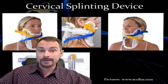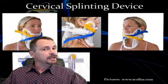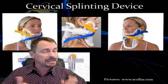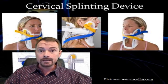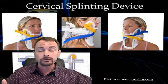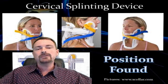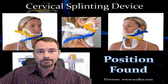The other thing that this device does is say that your patient's head is turned to the side and you have neurological deficit or you meet resistance, the patient has pain when you go to move their spine in an inline neutral position. Then you would need to splint the cervical spine in the position found. The X-Collar will allow you to splint your patient in the position found.